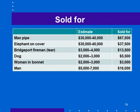The man with the pipe, thought to be between 30 and 40, went for $67,500. The elephant on the cover, 30 to 40, went for $37,500. The fireman, it has a tear in it, 3,000 to 4,000, went for $13,500. The dog, 2 to 3, went for $5,500. The woman in the bonnet, 2 to 3, went for $3,000. And the man, 5 to 7, went for $16,000. So, wow, I wish I had a few of those, but of course, one of my rules is if there's a valuable stamp, I don't have it.